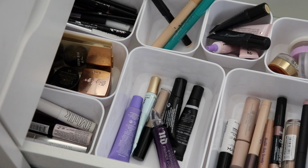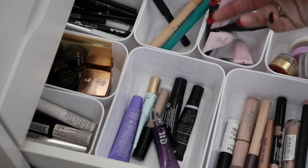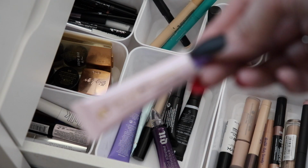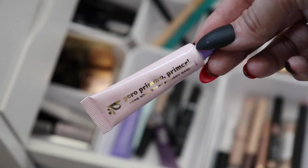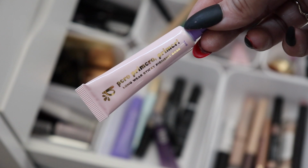Okay, eye primers and brows. For eye primers this time, I was looking last week at the Alamar Pero Primero primer. And I know I've used this semi-recently, but I really like this primer. So I'm going to go ahead and pull it out and use it again for this round.